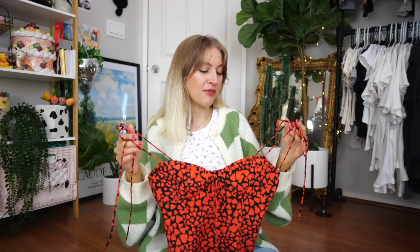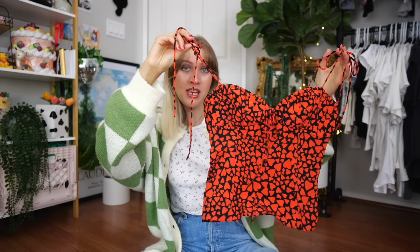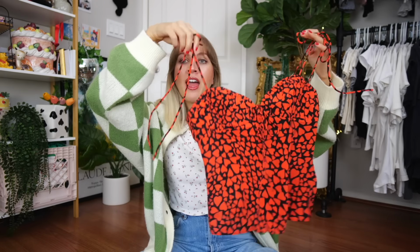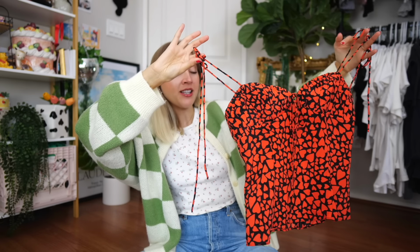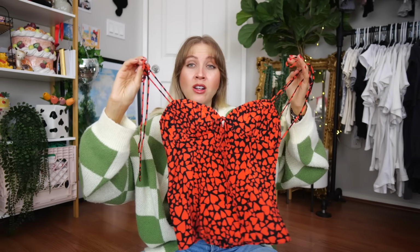In the closet clean out, I basically gave myself a time frame of needing to wear this piece this month, and if I didn't, then I need to say goodbye to it. This is a beautiful piece. It's from Realisation Par. I had gotten it off of Depop for like a trying It Girl brand video, and it's 100% silk. It really is gorgeous, and even when I have it on, it's really beautiful.